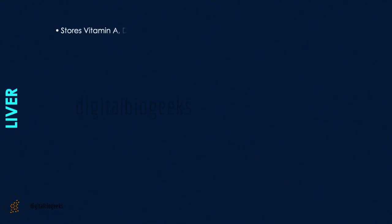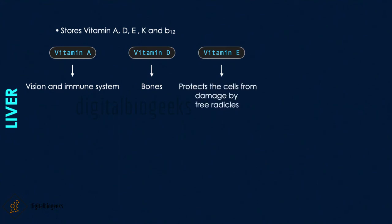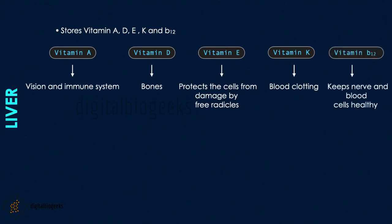Liver stores vitamins like vitamin A, D, E, K, and B12. Vitamin A is important for vision and immune system. Vitamin D is essential for strong bones as it helps to absorb more calcium. Vitamin E protects cells from damage by free radicals. Free radicals are unstable atoms that can damage cells and cause aging. They are produced by the metabolism that happens in our body. Metabolism is the breakdown of molecules and synthesis of compounds which are essential for our body. Vitamin K is needed for blood clotting. Vitamin B12 helps to keep the body's nerve and blood cells healthy. It helps in the making of DNA, which is the genetic material.